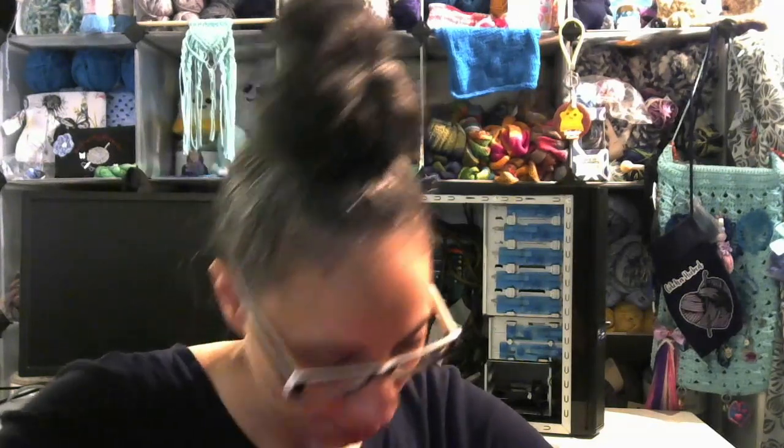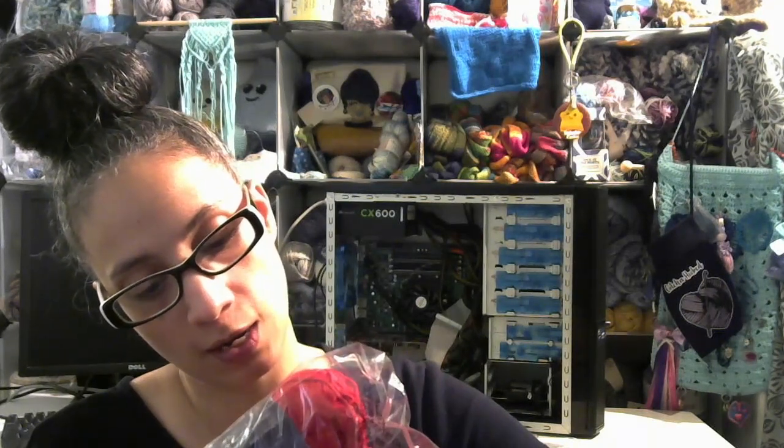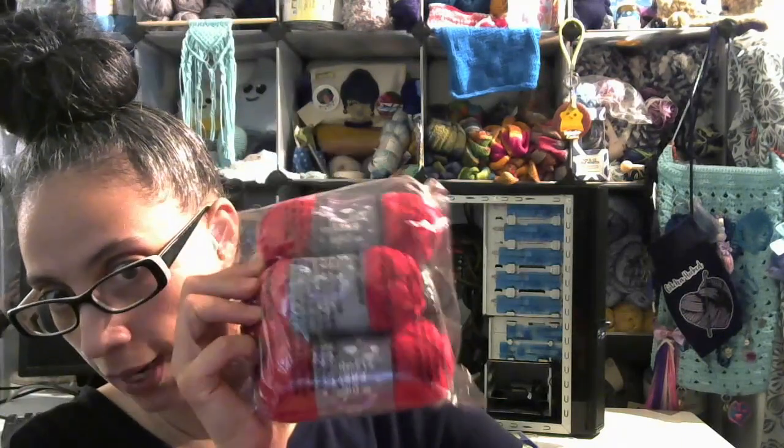Ooh, what's this? Okay, this is the Old Baby Organic. Wow, I didn't realize these were so small. This is a number 2 weight and it's 180 yards of 100% organic cotton. So that is super nice. Oh wow, this will make a lovely, lovely summer top. So it's 180 yards times three, so almost 600 yards. So I'll probably have to knit with that to make that stretch, but I think I can probably get a tank out of that.